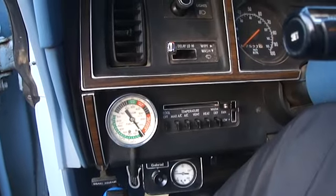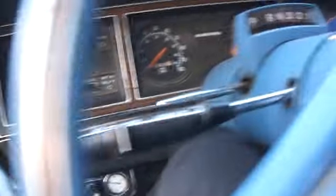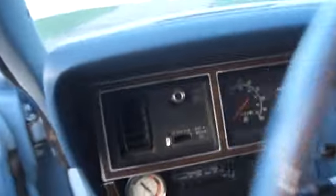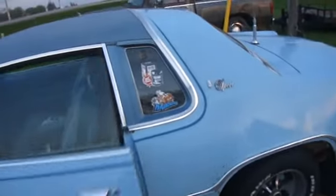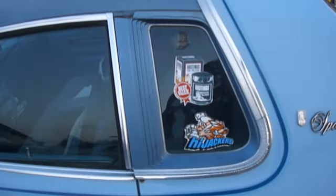AC, which I've got working, no rear defrost. Wipers, cruise control, tilt wheel, fairly loaded, fairly nice car in its day, 360. Another cool 80s thing, big speaker boxes in the back for the aftermarket radio only. And of course they're blue, so they match very nicely. And it's got a few stickers on from back in the day, you know. I think the other side's got like a Pizza Hut sticker on or whatever, so.